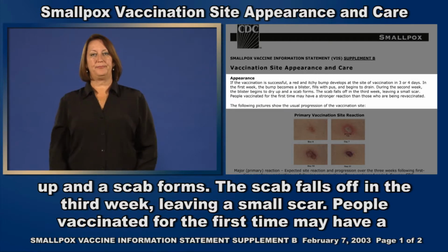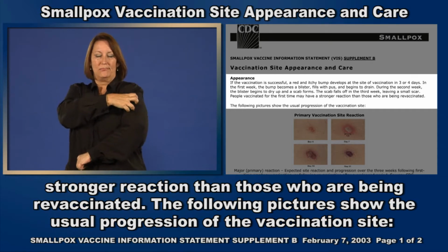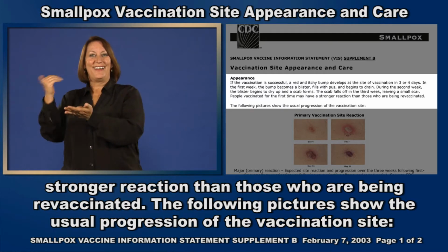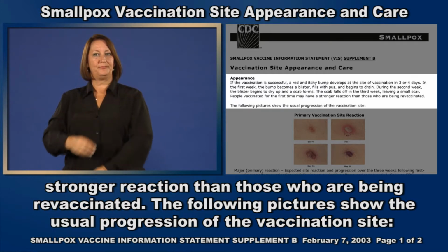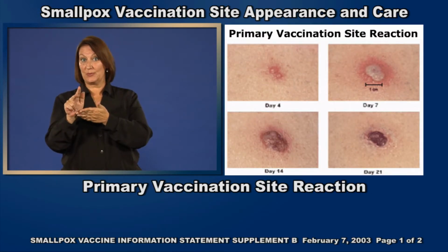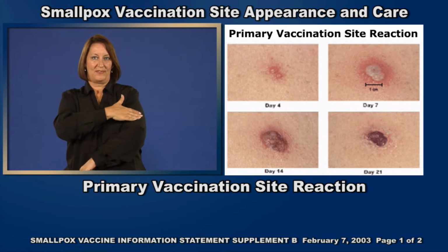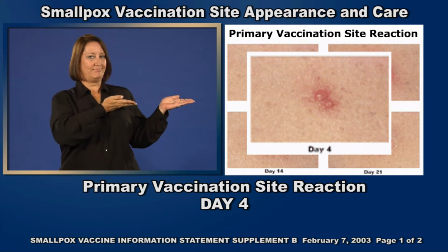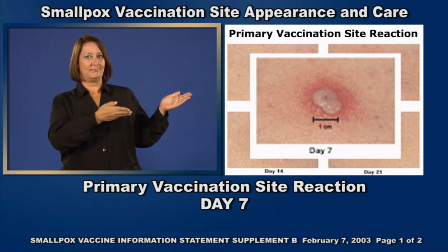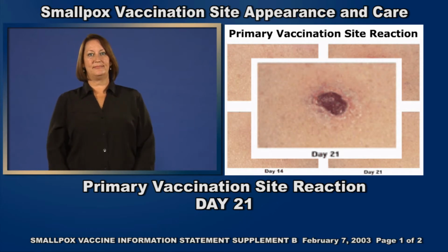People vaccinated for the first time may have a stronger reaction than those who are being revaccinated. The following pictures show the usual progression of the vaccination site. Primary vaccination site reaction. Day 4. Day 7. Day 14. Day 21.